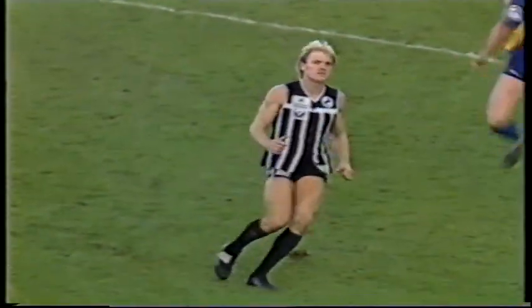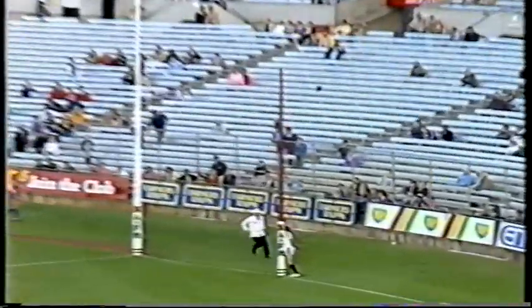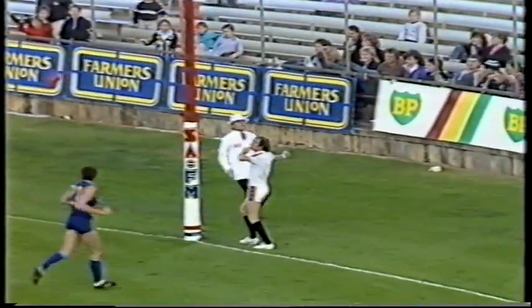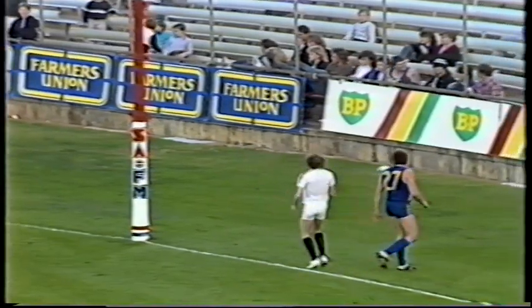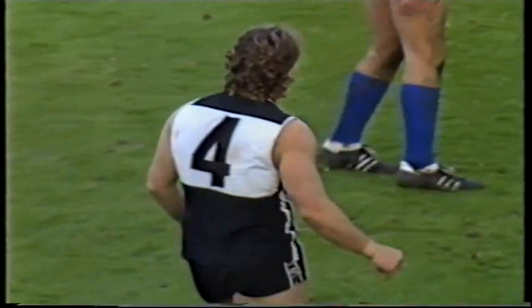Darren Smith leads again. But the powerful man himself, Dwayne Russell, goes slightly off the side of his boot. In fact, he's booted it out on the full. So the scoreline remains 75-83. The Eagles down by 8 points.